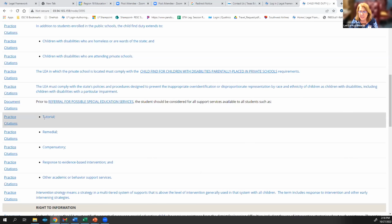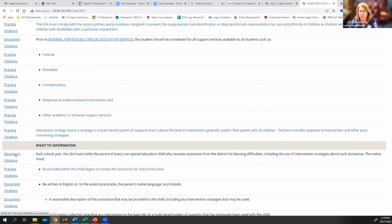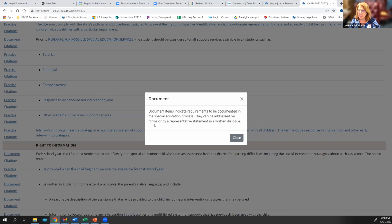And if you did a black cell, like for instance this one, and it says to document items indicates requirements to be documented in the special education process. They can be on forms or by representative statement in a written dialogue.